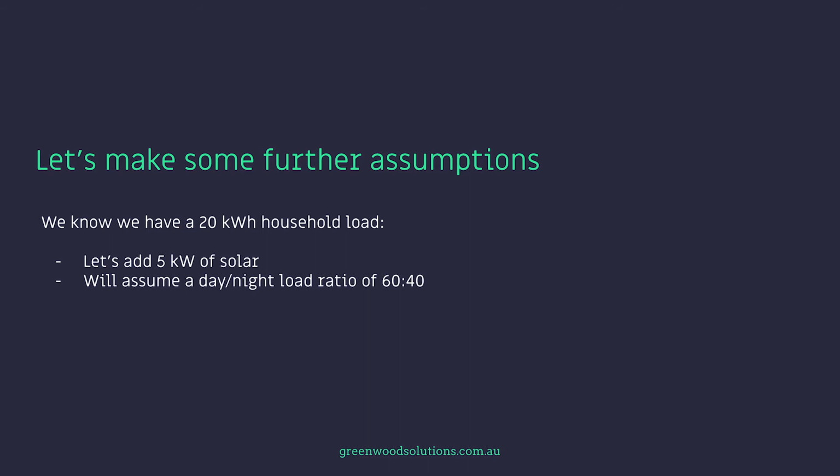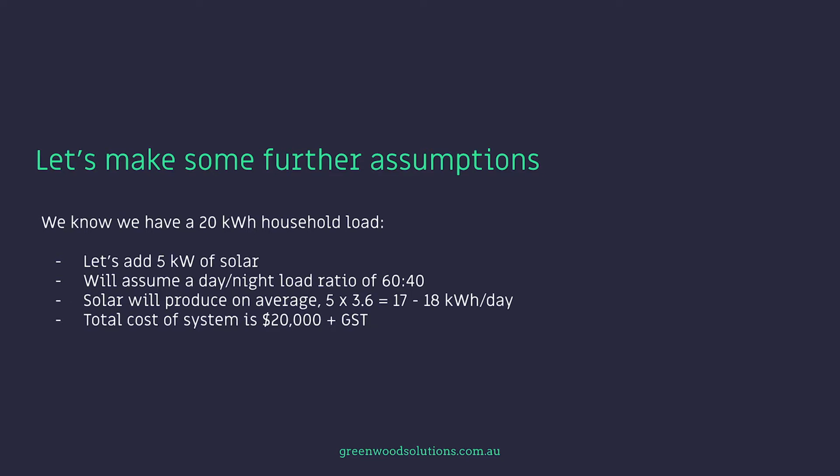We'll assume a daytime-nighttime load ratio of 60-40. Solar will produce on average 5 times 3.6, so 17 to 18 kilowatt hours a day. Now I'm assuming Melbourne. Obviously in the northern cities of Australia and other parts of the world, you're going to get more output on average per day. The total cost of the system, and I'm making assumptions, is $20,000 plus GST.